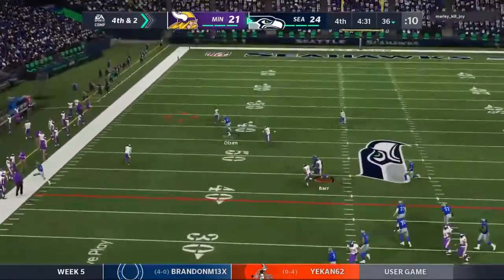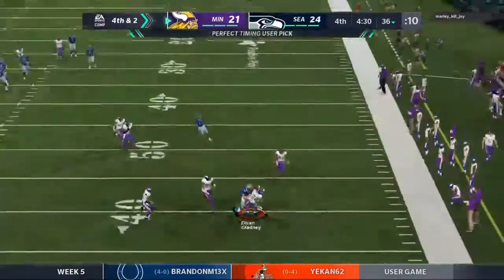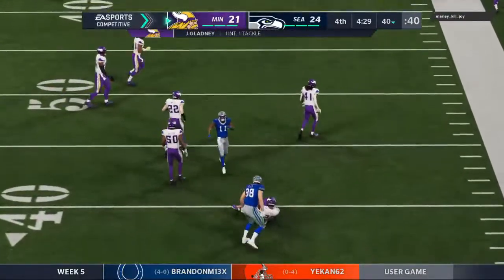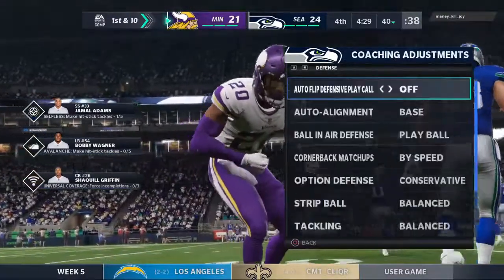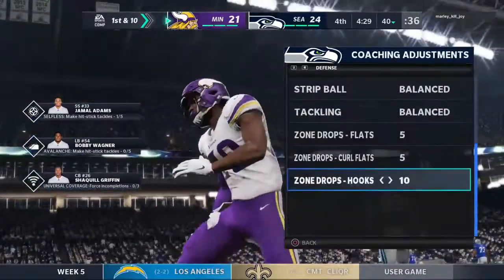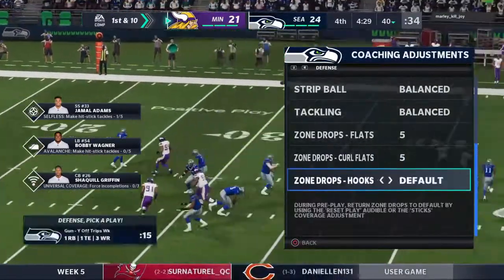It's Wilson. And look at this. They get the turnover they needed. It's intercepted. The rookie Jeff Gladney picks it. And they are going to set up shop at the 40-yard line. At their own 40-yard line.